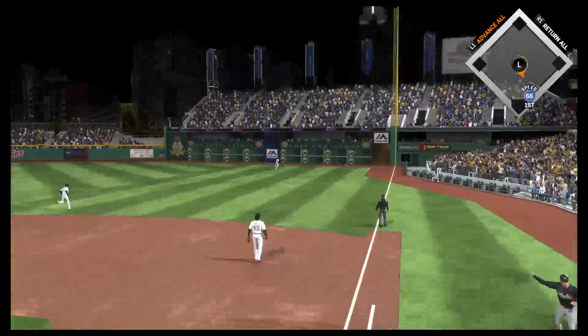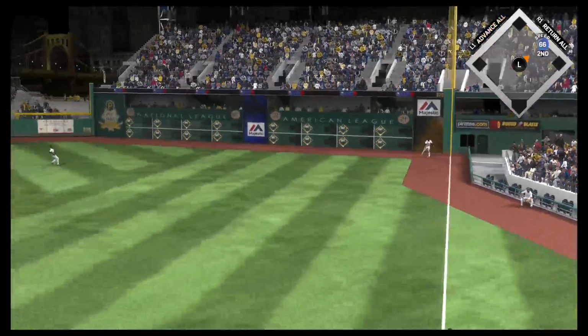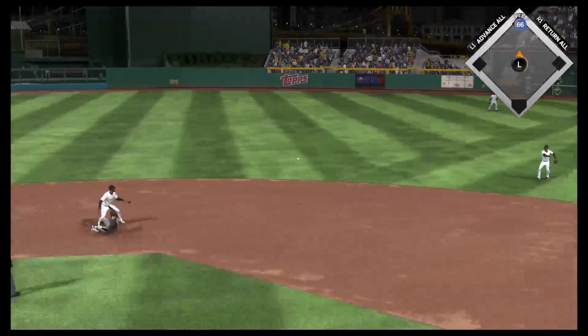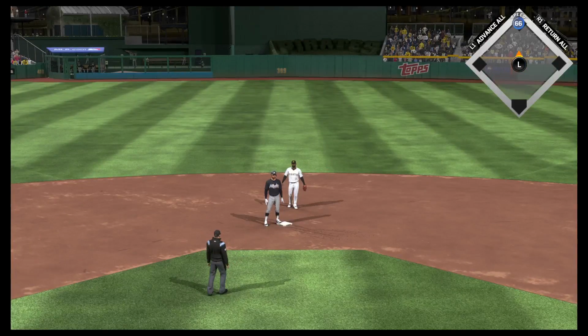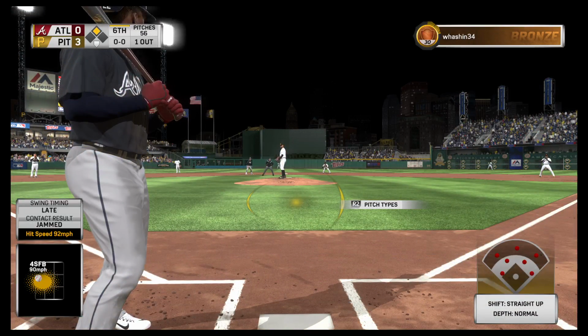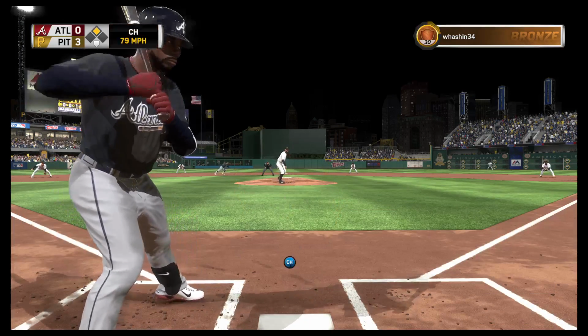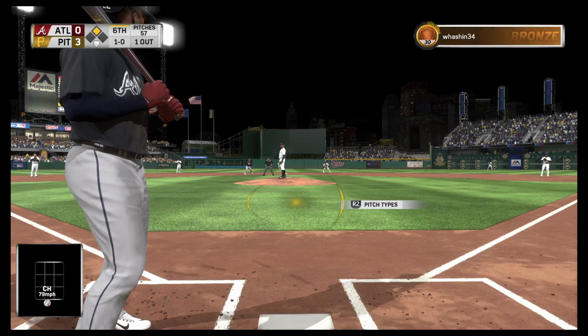And opposite field as he lines this down the line in right. And this will make it down to the wall near the 320 sign. The relay, and he will beat the throw into second as he slides in safely with a 1-out double. Right fielder, trying to pick things up where he left off. Andrew McCutchen, 1 for 2 with a double on his line thus far.